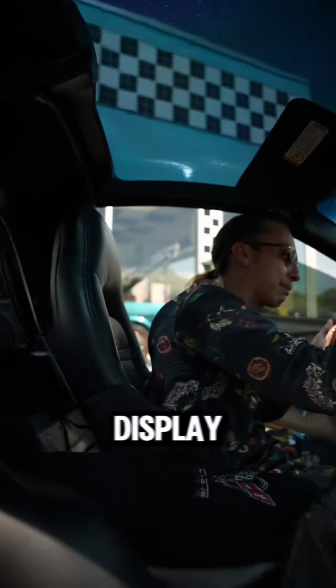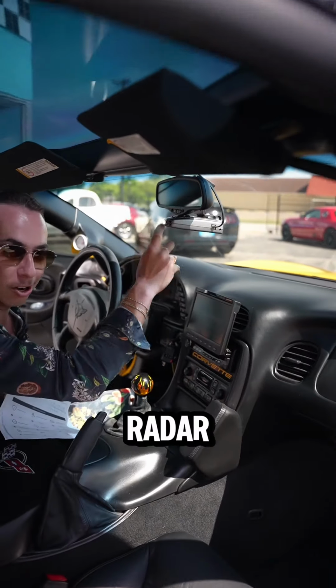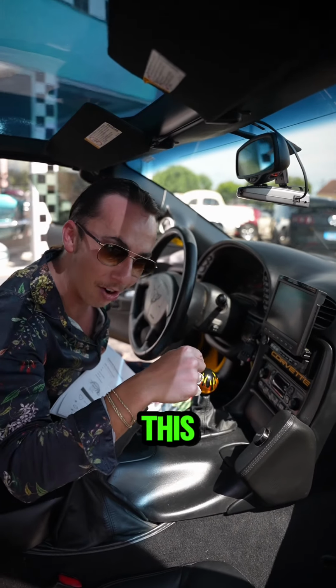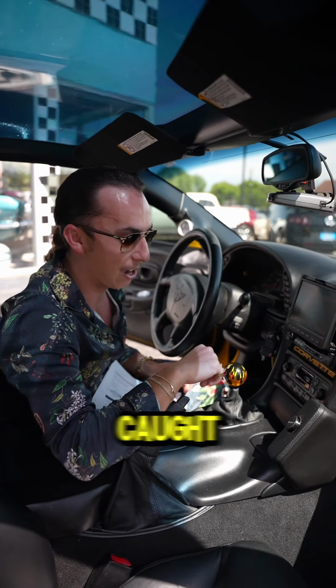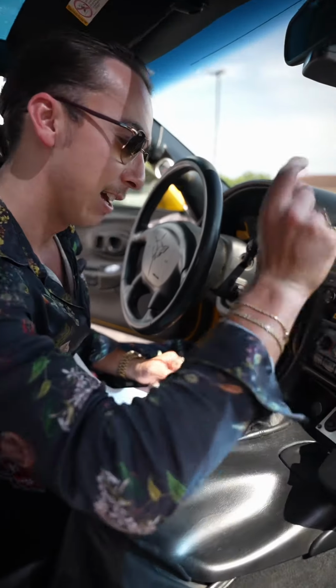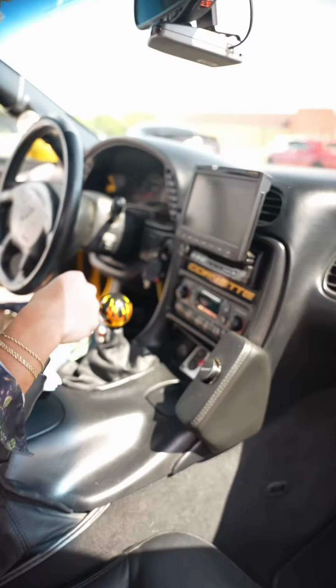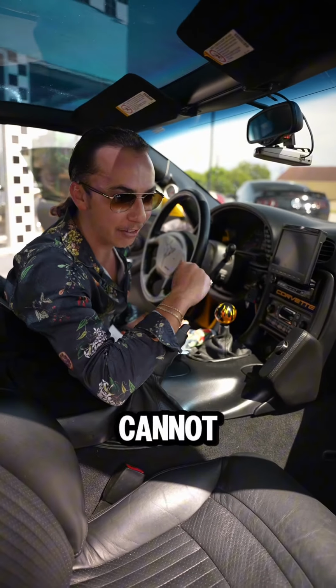You got heads-up display. And all over, you got a radar detector, because when you're driving this car, you don't want to get caught. And let me show you a secret. Look right here. Nitrous is fully hooked up, and it is a 6-speed. This is one car that you cannot find anywhere else.